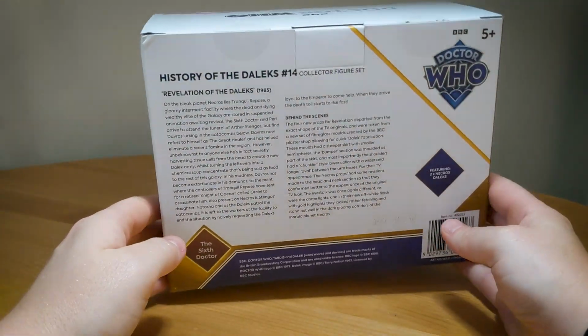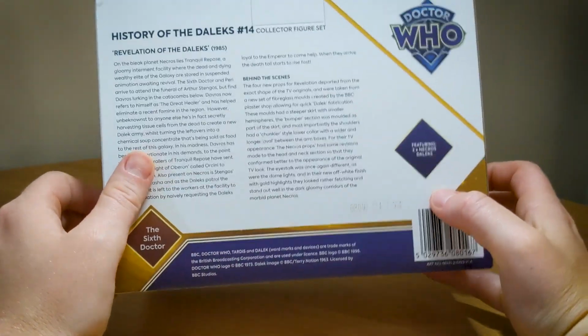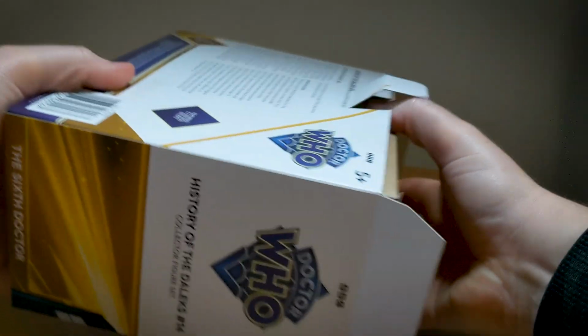I almost forgot to show you the back of the box. So of course we've got the description of the episode, and then we've got some behind the scenes info as well. I won't read those out in the video just because I think it will make the video a little bit too long. So let's take a look at these lovely Daleks.